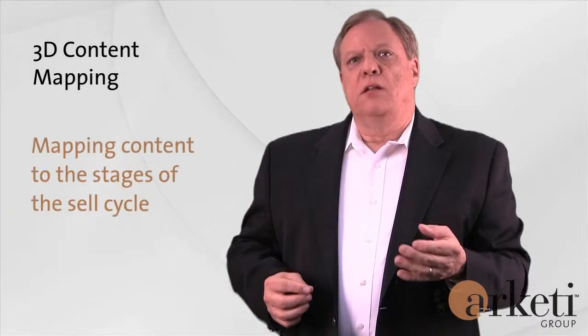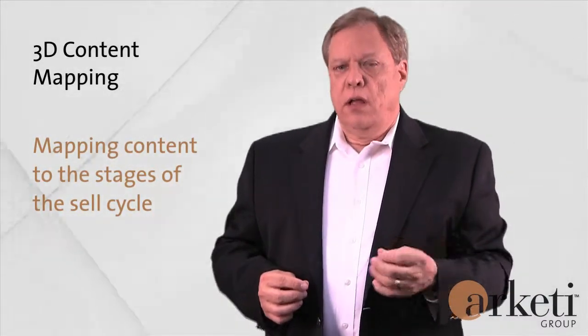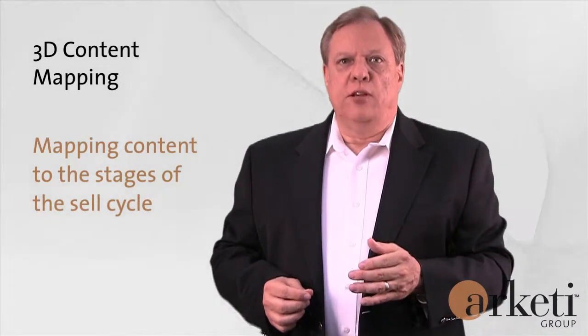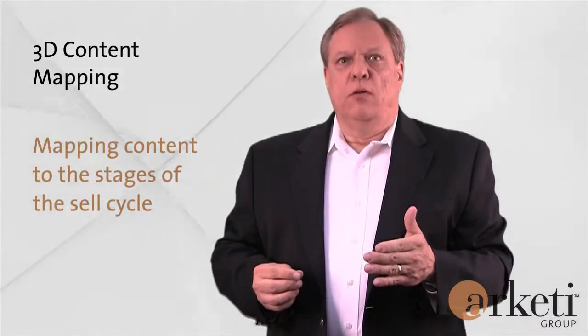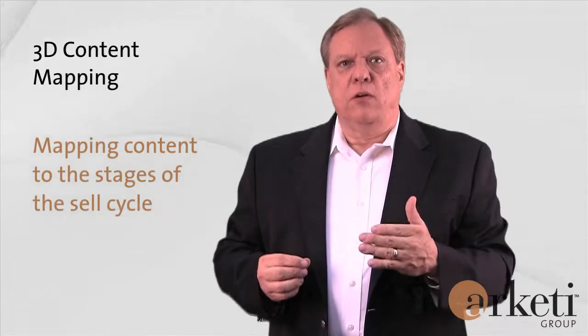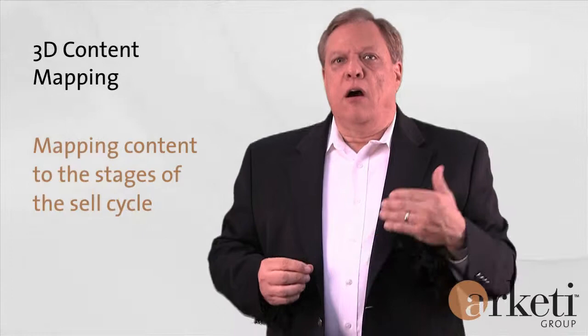Finally, mapping content to the stages of the sales cycle that a prospect finds himself in is critical. For example, prospects in the early stage of the sales cycle are most likely interested in awareness and general industry information rather than a heavy-handed sales message, whereas prospects that are later in the cycle are looking for information and validation as to why your solution is the best solution for their particular needs. Content strategies that map content to all stages of the cycle, rather than trying to develop content that forces prospects through the cycle, are much more effective for today's business-to-business marketers.